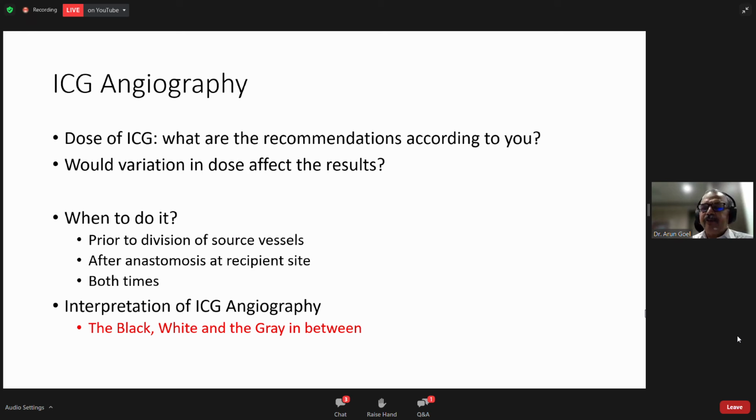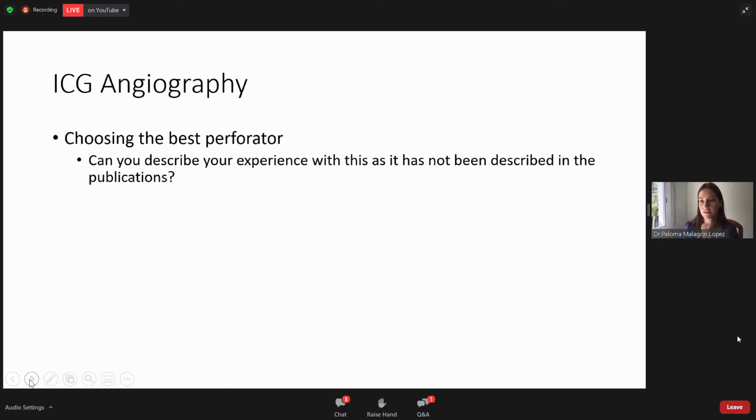Okay. Is there any difference in the speed of filling, like something happening very fast versus happening a little slower? Is there any difference in different cases? Have you noticed anything like that? Yeah, that's true. Sometimes you see the dye expanding in the whole flap very fast, and sometimes it's very, very slow. And this is why it's very important to have a good anesthesiologist in the room, because the arterial tension of the patient is very important, and also to keep the patient warm. If the skin is very cold, the choke vessels are closed, and the dye moves much slower. So yes, it's important to have a good control of the hemodynamics of the patient.